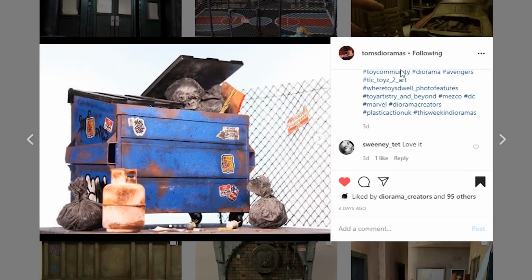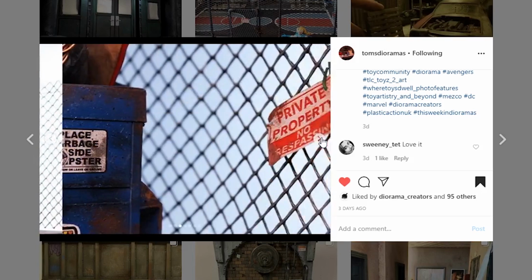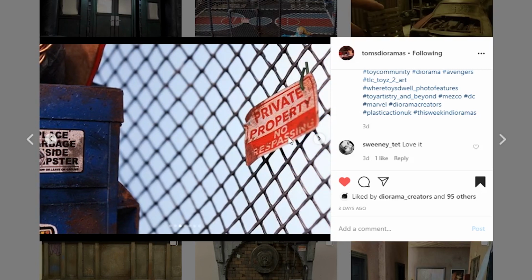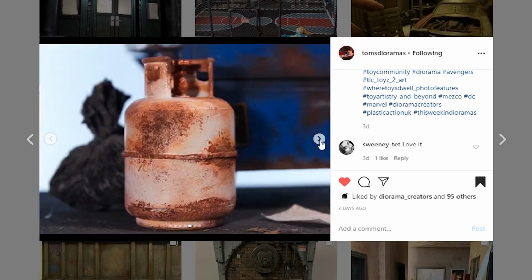This one's coming from Tom's Dioramas. It is my favorite, the dumpster, and the paintwork on this is superb. You did a great job with this. Look at the weathering on the propane tank, and then the weathering with the rust on the actual dumpster. It is looking so good. You really nailed it. And then you've got the Mezco figure, whatever this dude is called, scaled perfectly with this dumpster. I think you did an amazing job with all of it. It's just so many cool little details. So awesome job on a really nice looking dumpster.